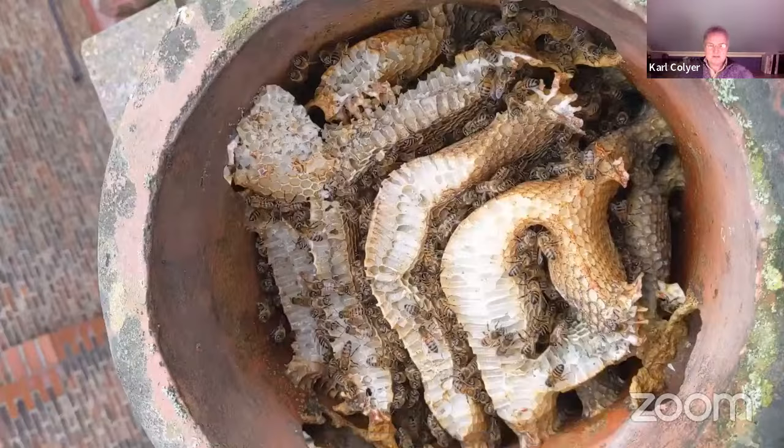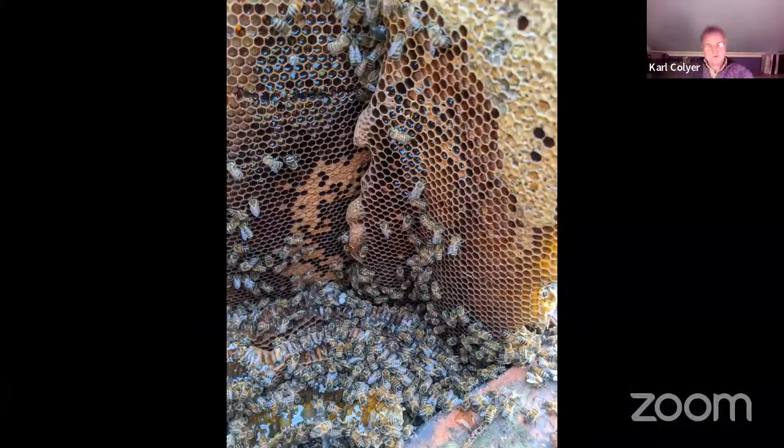You can't measure the gaps between comb on this one because it's all pretty random. I ripped it slightly because it was connected to the chimney pot, but clearly it goes down quite deeply. So the whole chimney pot had to go off. Notice here we've got swarm cells, so they've recently swarmed, which again can be quite common. That's how people notice they've got bees in a building, because the bees come piling out.